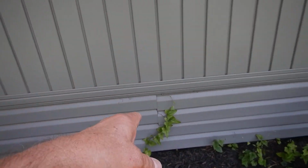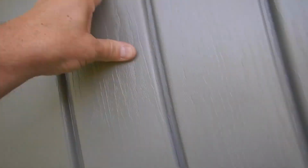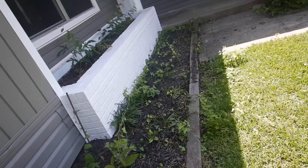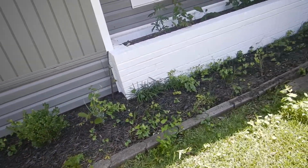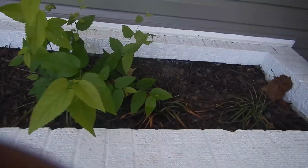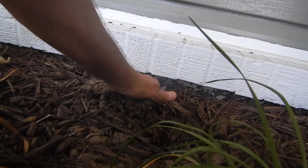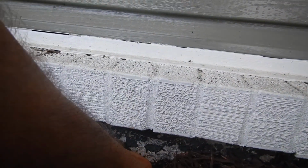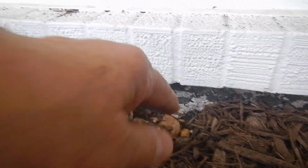Siding's loose over here. Siding gaps. Got a big old impact mark there. Somebody hit it with a baseball or softball or a hailstone. Something happened. These planter boxes, they should be excavated and lined with mastic sealer. And then weep holes should be installed down here to allow any pressure from the water coming in. See that? At one time it had mastic sealer on it, but it's all peeling off. Instead of just painting the edge, it should have been redone.